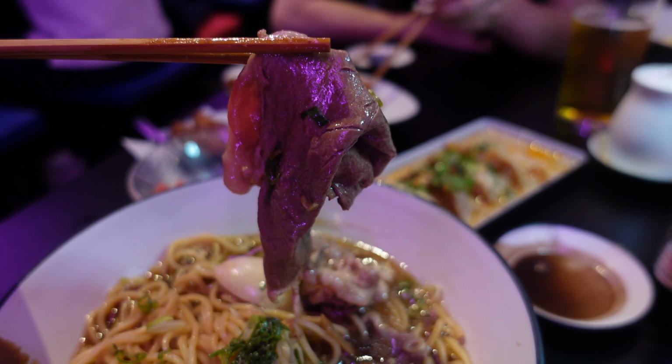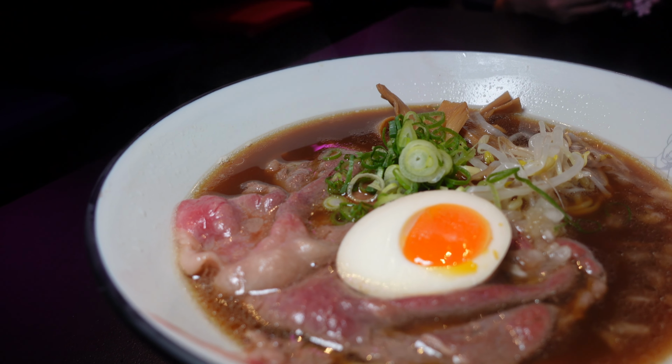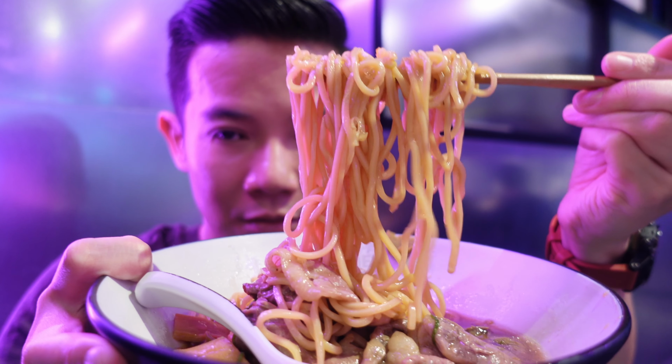The ramen came with some huge Wagyu slices. The Wagyu slices were perfectly cooked and were still soft and tender even when I tried it after 20 minutes of filming. The broth has a sukiyaki-like taste to it, and so if you're a sukiyaki fan, this is the ramen dish to get.